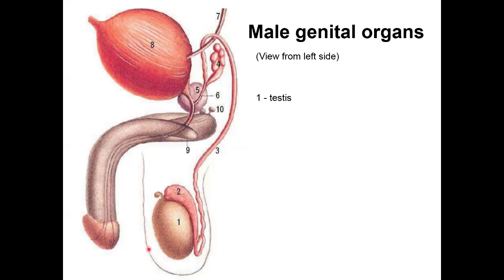You can see that it is located not inside of the abdominal cavity, but externally, practically in special bag sac surnamed scrotum. So this is a depiction of scrotum, inside of which testes are located. This is a paired organ, so there are two of them, left and right.